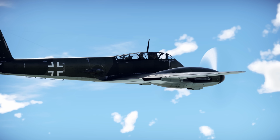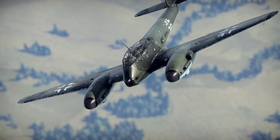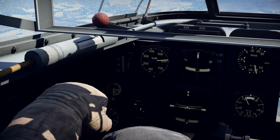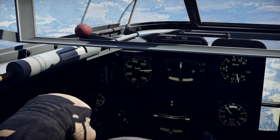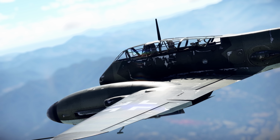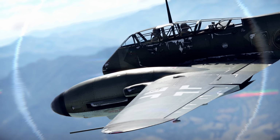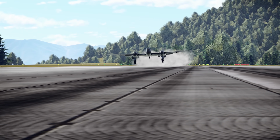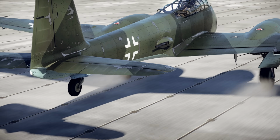The aircraft displayed good stability, improved handling, and impressive speed and altitude performance. Even more than that, in fact, with a top speed exceeding 600 kilometers per hour, it was among the fastest twin-engine aircraft of its era. The redesign proved so successful that the Me 410 was quickly cleared for mass production.